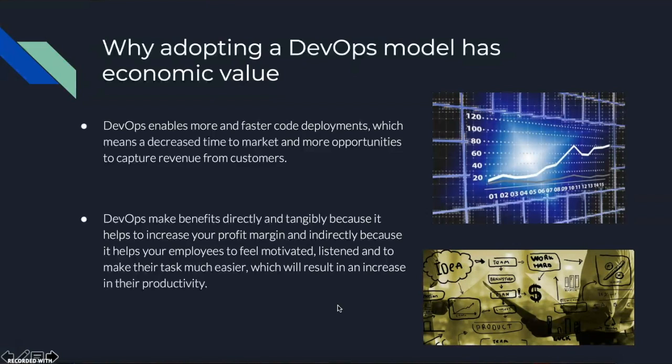Why adopting a DevOps model has economic value? The concept of continuous software delivery made the work easy of management, better and faster solution to the problem, productivity, and improved communication and collaboration among the team. DevOps enables more and faster code deployment, which means decreased time to market and more opportunity to capture revenue from the customer.